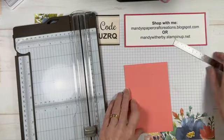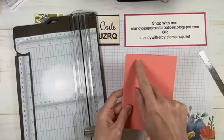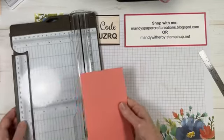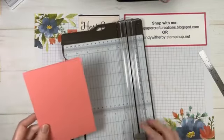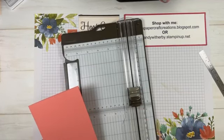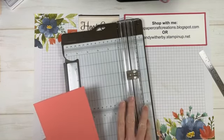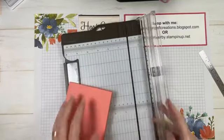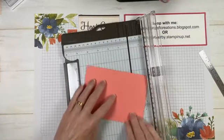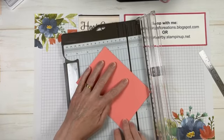All right, so then what we're going to do, we've got those 2 points there at 5.5 centimeters across the top and down the side. Then we are going to move our cutting blade, so our dark blade on our trimmer, away. And we're going to use our light grey, which is our scoring blade this time. We're going to line up those 2 points in our track.